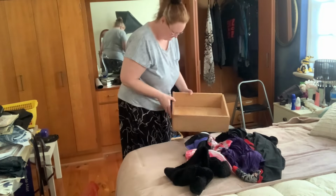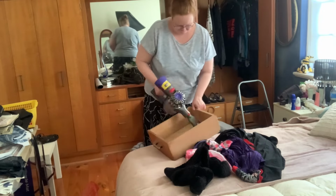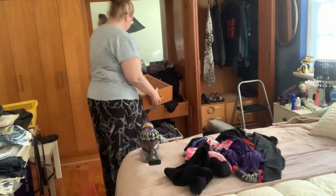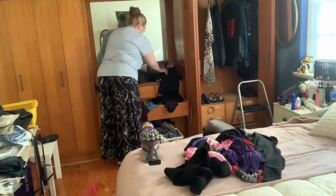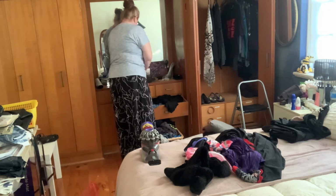Now, these two little drawers are mine, and inside here would be scarves and gloves and any random thing that I don't know where it should go, it would be in here. So we're just going to dump everything onto the bed.